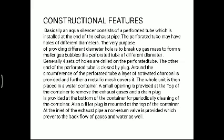Generally, four sets of holes are drilled on the perforated tube. The other end of the perforated tube is closed by a plug. Around the circumference of the perforated tube, a layer of activated charcoal is also provided, and further a metallic mesh covers it. The whole unit is then placed in a water container. A small opening is provided at the top of the container to remove the exhaust gases, and a drain plug is also provided at the bottom of the container for periodical cleaning of the container.